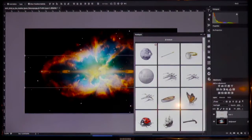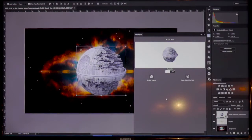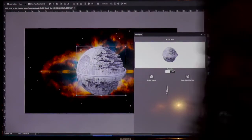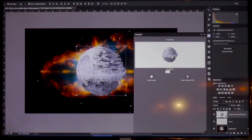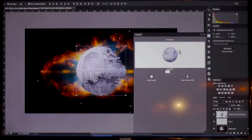So let's take the blowed up Death Star. And all of those are okay to use to sell. Yeah, they're 3D items. And this is what I was talking about before. So you can position them any way you want inside that little panel. And when you click off of it, it positions itself to match inside your composite.